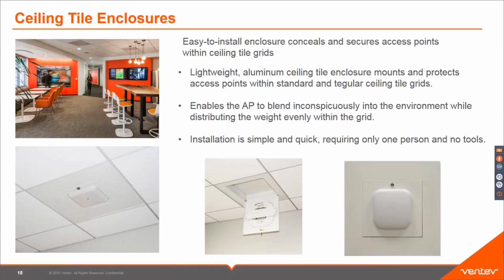So wonderful solution. These come in many different flavors, from flush mounts to, on the right, what we call a cap, where you can't even see the access point. And so again, we have different varieties. There's also a solution where if your ceiling tile is beveled, we have a beveled solution as well. So great installation. It makes it simple and quick, and it takes only a single person to do the install.